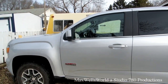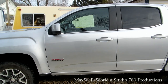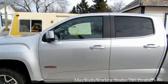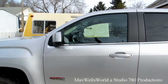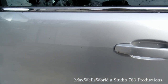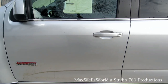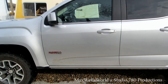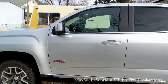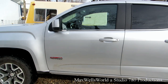So of course I went down to their collision center, the one they recommend to use. Basically it's their in-house collision center, and I had two options to deal with this chip. One option was they were just going to brush touch it and call her good. The other option was to repaint the whole door itself. This being a brand new vehicle with less than 50 kilometers on it at the time, I chose obviously the most expensive route, option B.